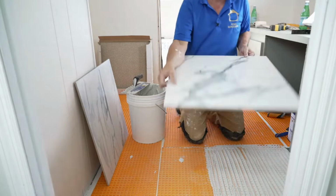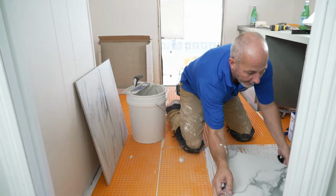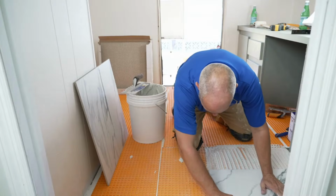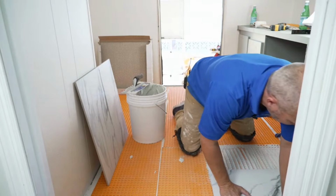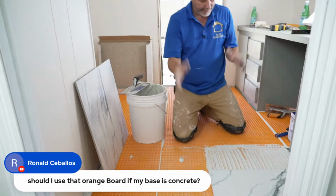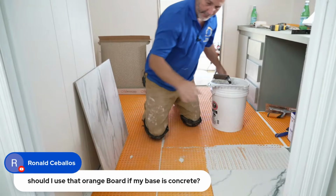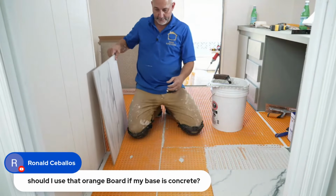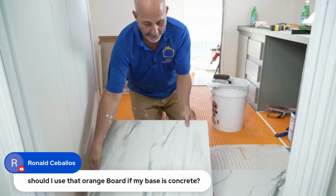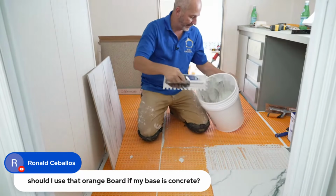Now I'm going to set my grain pattern up so it's going across the room. Help make it look a little bit wider. Set it in place. Find my blue line and then slide it down, collapse my ridges. Okay, nice and simple. We'll do the same project over here for the second tile. We're just going to confirm that it fits, and it does. There we go.